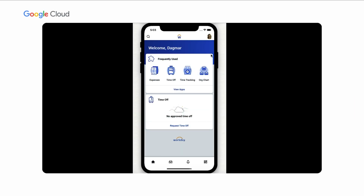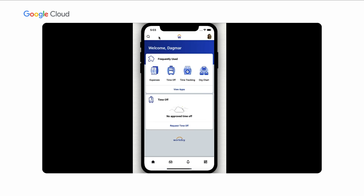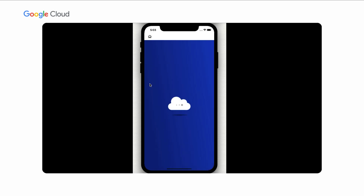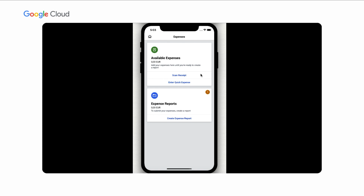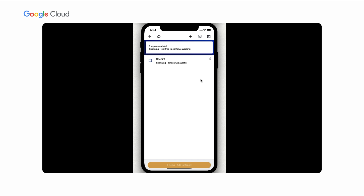We are in a demo environment and we're going to use the expense receipt scanning service powered by Google to scan a receipt for our user Dagmar, who is an office administrator in Germany. For the sake of this demo, I have switched her preferred language to English. Dagmar went to a local print shop to copy documents, and she saved the photo of the receipt on her mobile device. She clicks the scan receipt option, which takes her to her photo album. From there, she selects the receipt that she wants to upload. The scan process is kicked off, and it only takes a few seconds to complete.